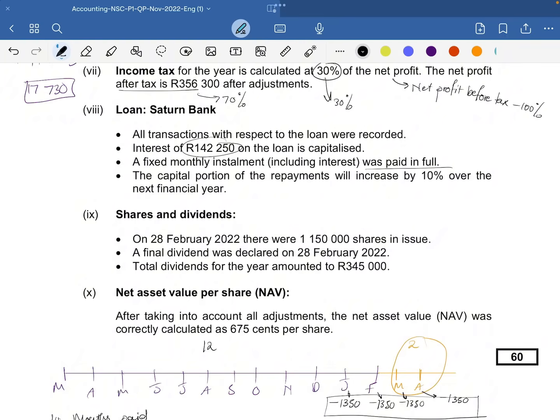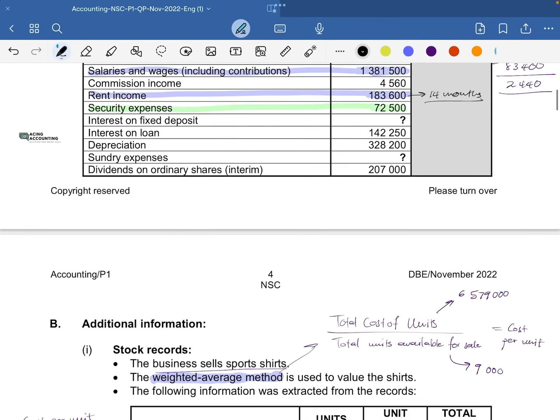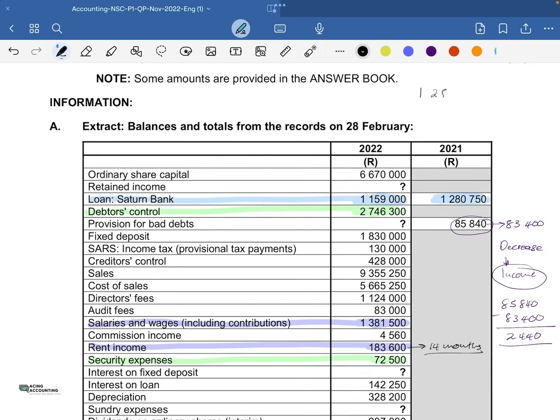All right. So to see how much we have paid on our loan, we are just going to go to our loan amount. So our loan amount here from a certain bank is, let me just use a different highlighter, 1,159,000 in this current year. That's the ending balance, and then we opened with the balance of 1,287,750. Just before I forget these numbers, I'll quickly do my calculation here. It's 1,287,750 minus 1,159,000. Then let's see how much we have decreased our loan by. So that's 121,750.